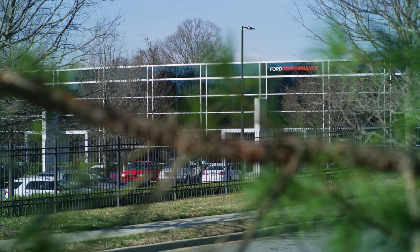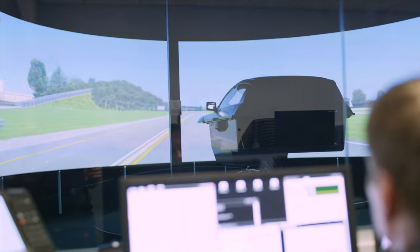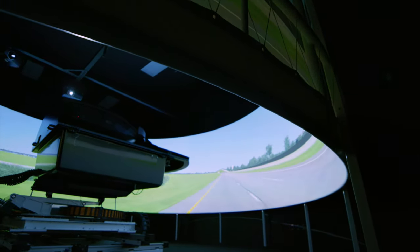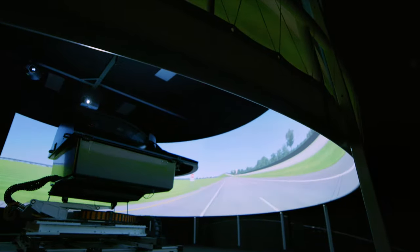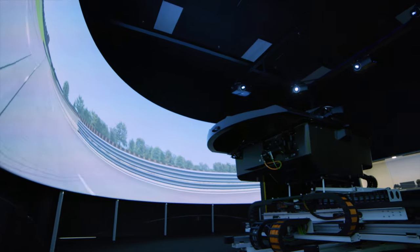Welcome to Motor One. Today we are just outside Charlotte, North Carolina at the Ford Performance Technical Center, where we are the first ones to experience Mustang Mach-E outside of the company. However, we are not going to be driving the car in physical form. We will be driving it in an extremely realistic virtual vehicle development simulator.